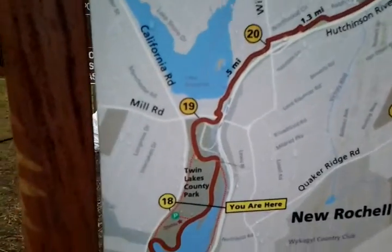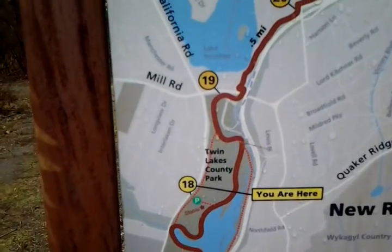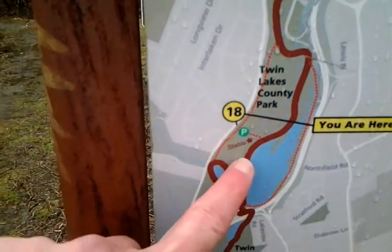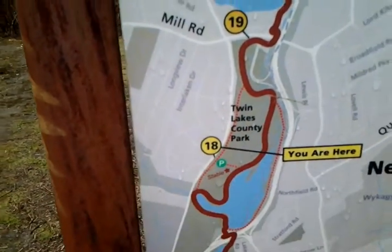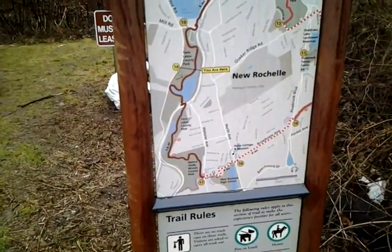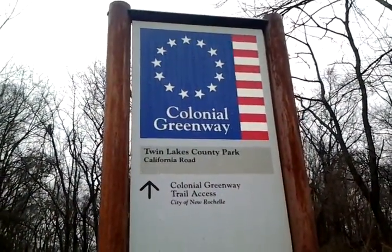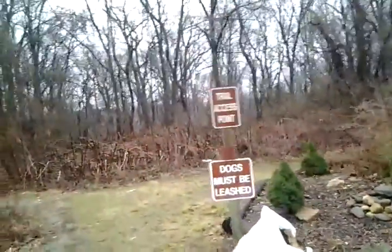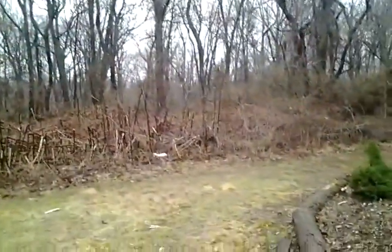Let's see. This is the map for the Colonial Greenway. And we are here, and this is the loop of the lake. Step back, you can see a little bit longer. And even though it says New Rochelle up there on the top, City of New Rochelle, this is actually county parkland, but it's in the town of Eastchester.